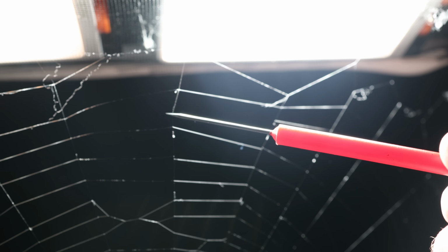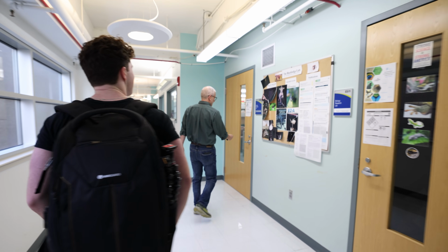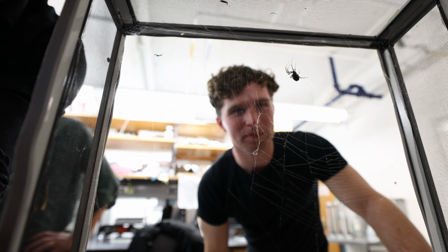It's reportedly stronger than steel. It's pretty strong. That's crazy. And 10 times tougher than Kevlar. To find out if that's really true, I went to the Blackledge Spider Lab at the University of Akron, one of the world's leading research centers studying spider silk.